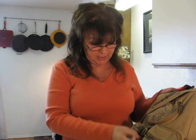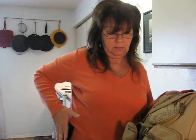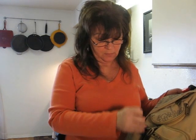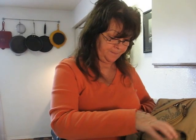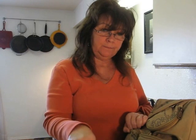On the outside of my EDC, I have an extra mag for my Shield. Over in this section, I have just a little food. I usually have a couple granola bars in there as well, but I ate them.